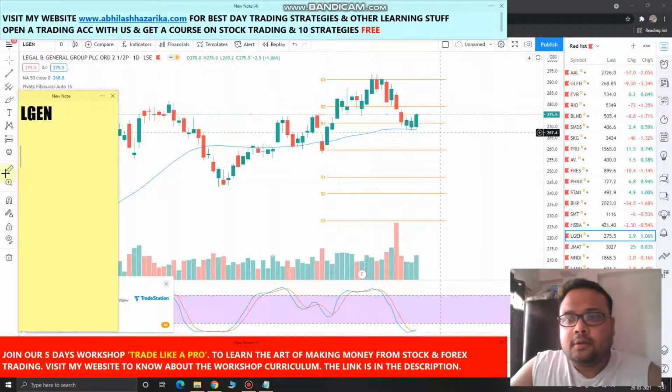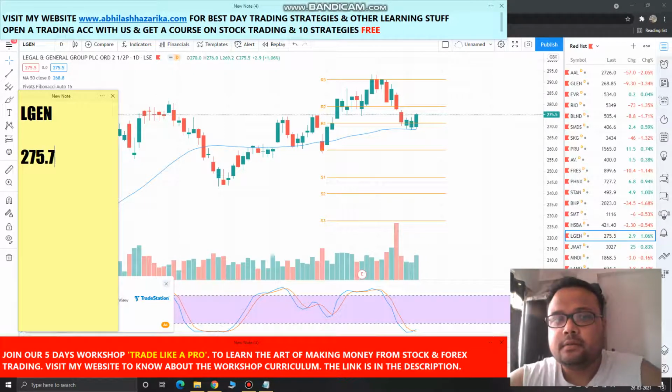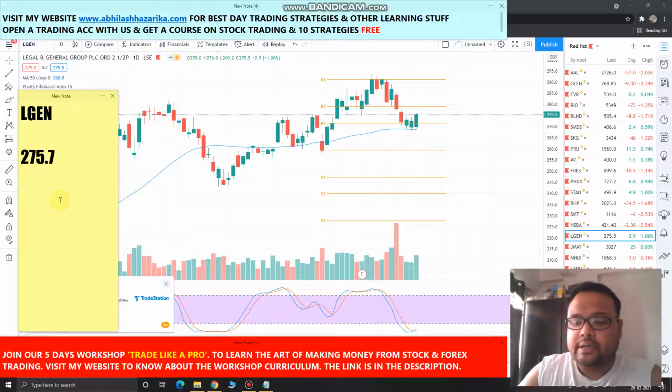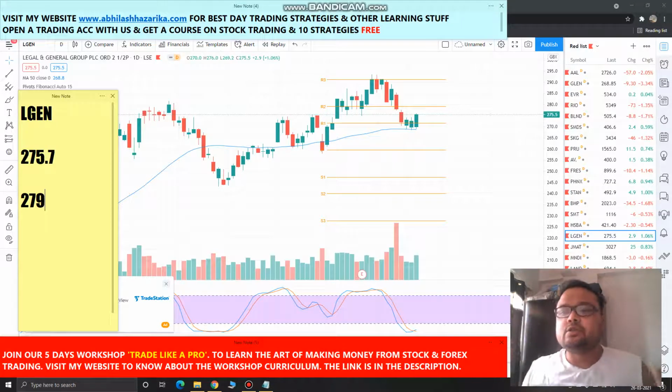Therefore, this is the price level. Okay, we will be looking for buying opportunity only above the day's high. Okay, that is 275.7 level, and as you can see there is a resistance at 279 level. So in case you enter the market, just be careful at the 279 level. If you see that the stock is struggling near the 279 level, come out of the trade.